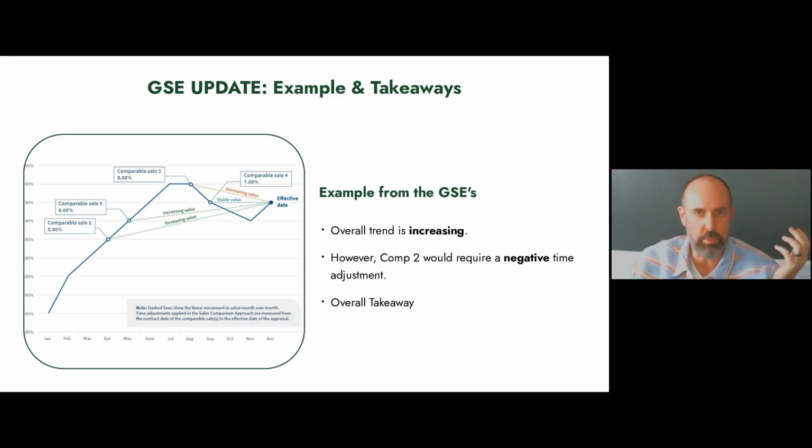So you guys are all probably pretty familiar with this chart at this point. This shows, if I were adhering to their new guidelines, this is an increasing market. It's lower 12 months ago than it was today. However, comp 2, which sold at a sale price higher than today, is a declining time adjustment. And if we look at comp 4, that's a stable value, and that's no time adjustment.